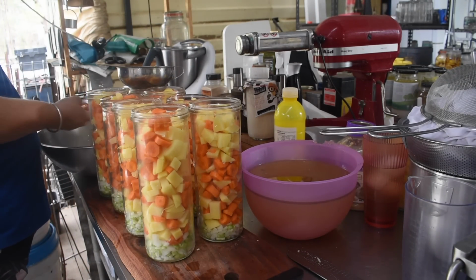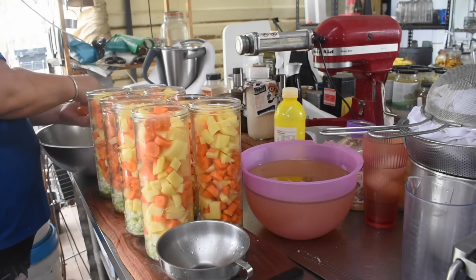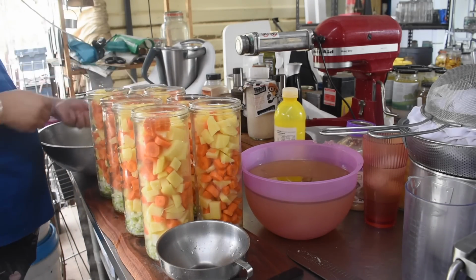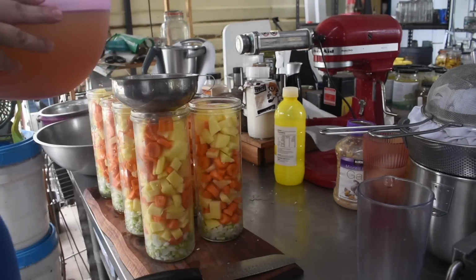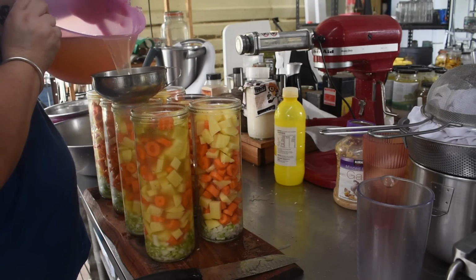So I had just made that stock, so I strained that stock so that I could use it for this batch of soup. So I filled the jars with, I did the normal in the bottom. I did diced celery, onions and garlic first and put a couple of tablespoons of that in the bottom, and then added carrots and potatoes to the top of the jar. Then I topped it all up with my chicken stock.